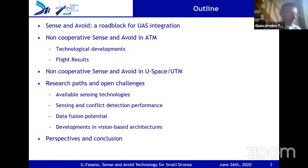This will hopefully provide some useful points for the second part of the talk, that maybe is more tightly related to the topic of the symposium today, and that will deal with non-cooperative sense and avoid in U-space UTM. I will try to briefly discuss some of the many research paths and open challenges dealing with sensing technologies, the link with conflict detection performance, especially for moving traffic, the potential of data fusion, and some recent developments. And finally, I will try to draw some conclusions, and also hopefully this will be useful for some further discussions today.